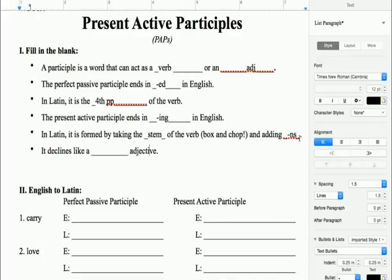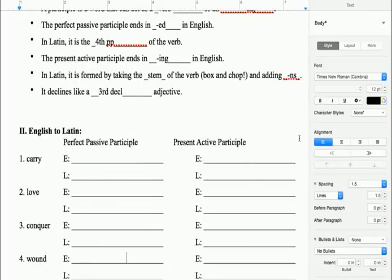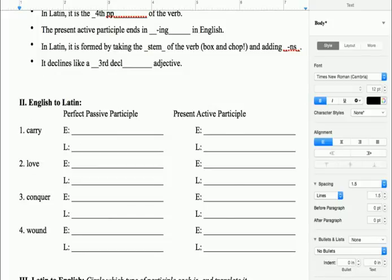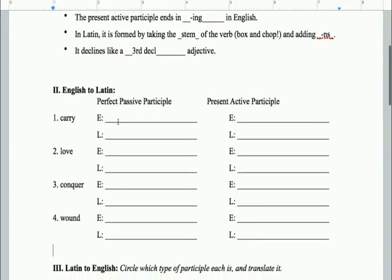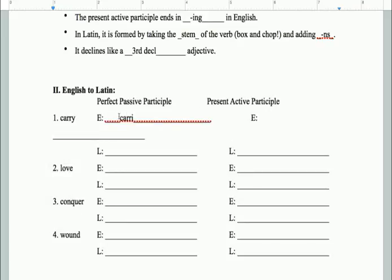It declines like a third declension adjective. They just take third declension endings. Save your questions for when I've already answered them. Give me a minute. Perfect passive participle goes in the left column, and the new ones, the present active, will go in the right. Carry would be perfect carried.